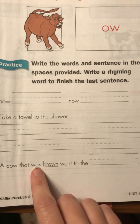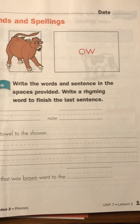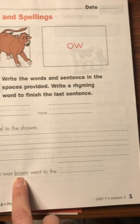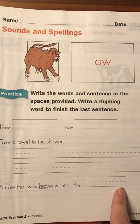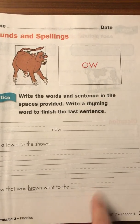And then at the bottom, they have the sentence, a cow that was brown went to the blank, and they can come up with whatever they want that rhymes with brown. I think obviously most kids, when they hear that sentence, will say the word town. A cow that was brown went to the town.